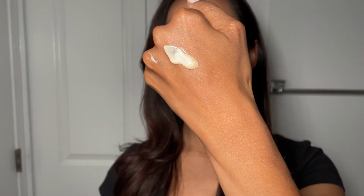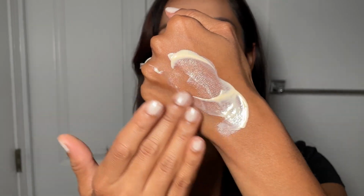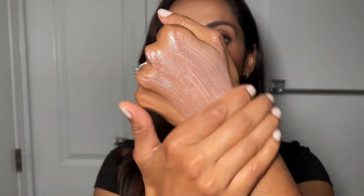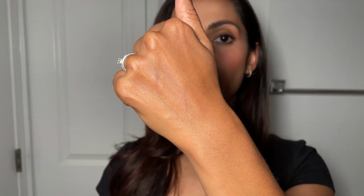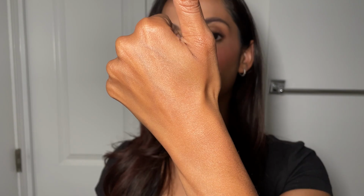It's like this beautiful nude color. It doesn't actually have a tint to it. This is just what it looks like. And it feels so lightweight and so moisturizing, just like a really lovely lotion. And when you blend it out, it's just blended out perfectly. It doesn't leave too much of a sheen or anything. You just get this really lovely natural glow.